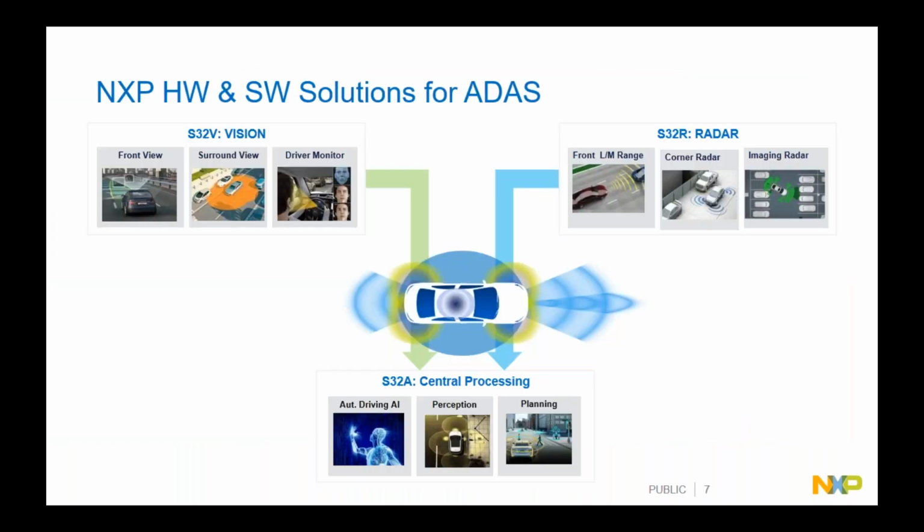Within a typical ADAS system, we can find the various computing domains. We can find the vision part, we can find radar, also the application processor where we do the central processing. This sensing domain may be seen as completely decoupled. Yes, you can see it independently.